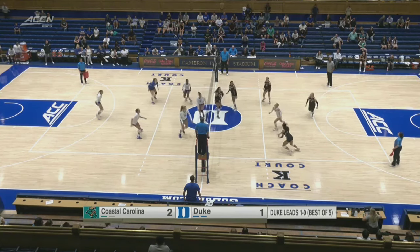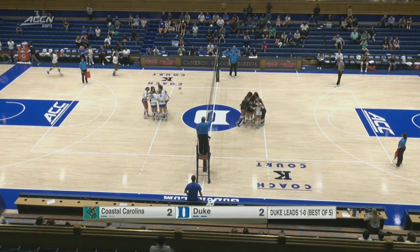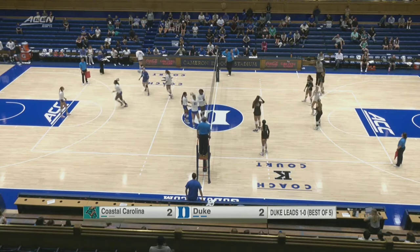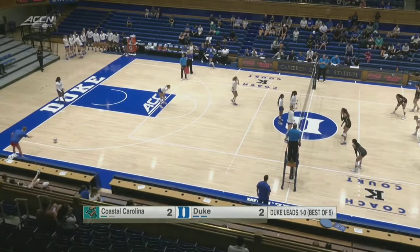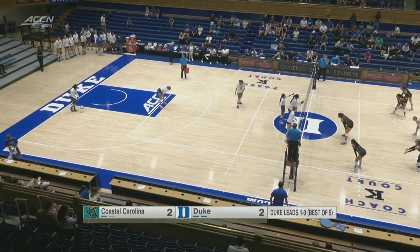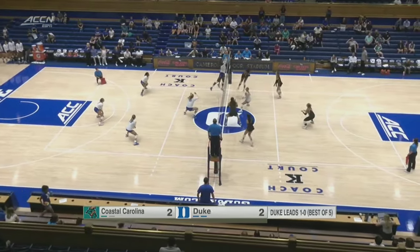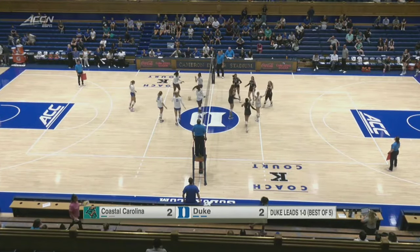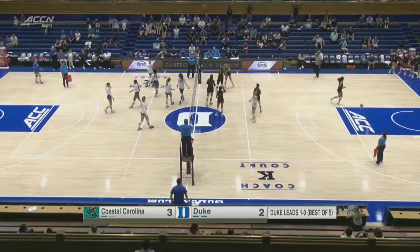And in the middle, pinballed around. Fleming couldn't terminate the point and into the net there. It's a point for the Blue Devils on that ball handling error for Coastal. Christina Barrow in to serve here for the Blue Devils. Really tough serve there. Nice serve receive. Tipped a couple of times. Now, a miss swing there. It looked like by Robinson. Blue Devils were a little out of sorts and now having to get right back in the swing of things.